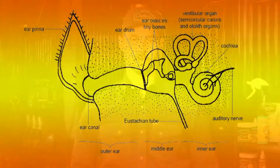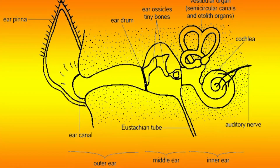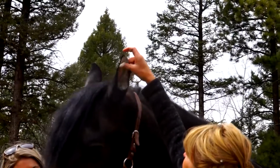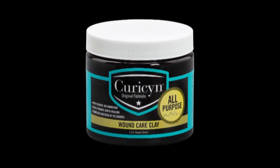Ear infections are yet another practical application. Placing a dab of clay on the inside of the ear can aid in drawing out the moisture and help clear up the infection. Whether you're a horse professional or a trail riding enthusiast, Curicyn wound care clay is a staple to have in your barn and trailer.